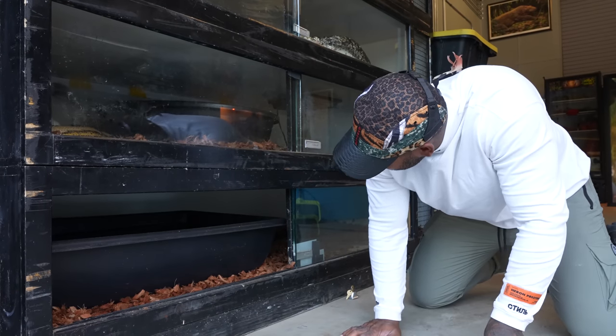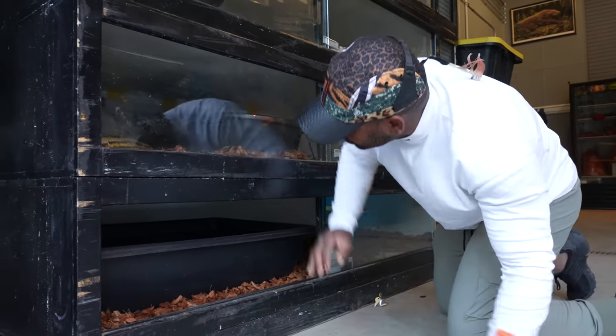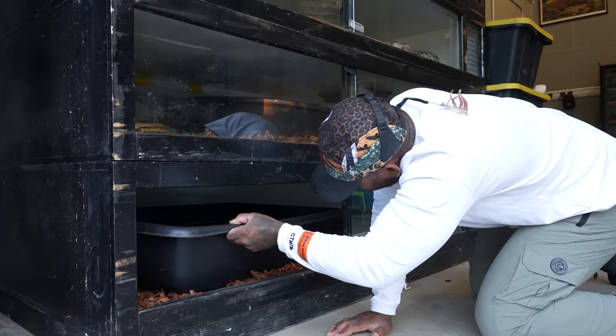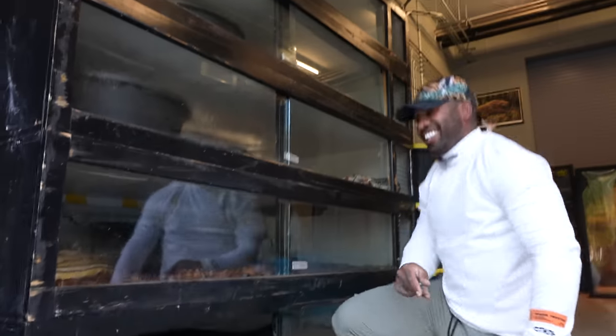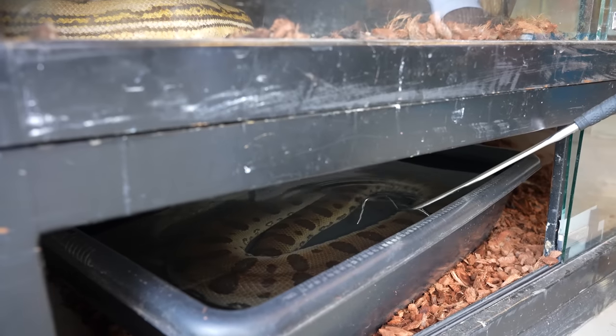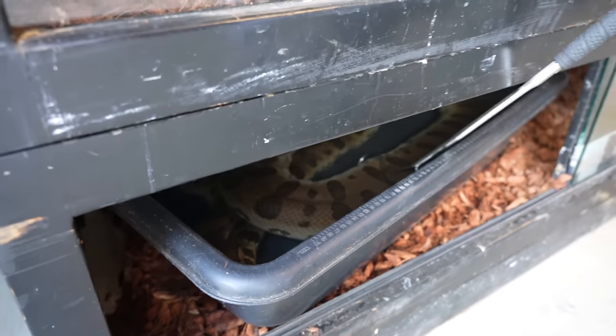So yeah, I see her head back there. We're gonna give her a go. I don't wanna just, oh, see, I even touched it. She jumps a little bit. This one's due for a hook. Her head is right there. She moved it nice and slow. I started touching her. Here she comes.